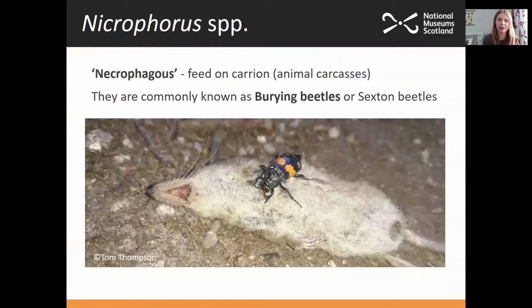So we'll kick off by looking at the Necrophorus species. So these are the true necrophagous beetles. They feed on carrion, that's animal carcasses, and they go by two common names generally: burying beetles, which is a very obvious one that indicates their behaviour of burying the carrion that they encounter, or sexton beetles. And a sexton is typically an officer of the church that would be responsible for maintaining the church buildings and also the graveyard. So we have that association there of really being an undertaker, a caretaker for the dead, which is very much the case with these.